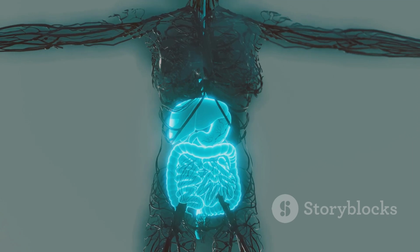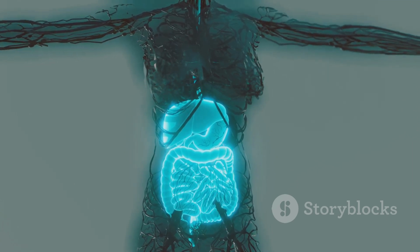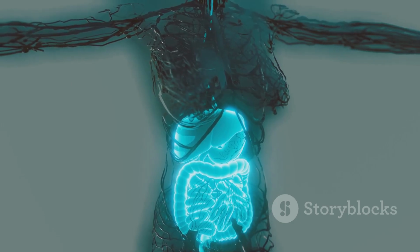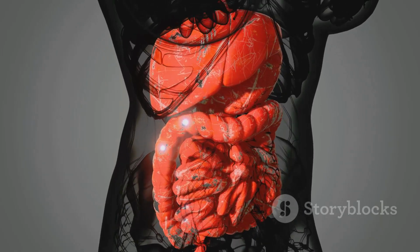So, next time you grab a bite to eat, remember the amazing science happening inside you. Breaking down food into tiny particles your body can use, it's a process that makes life possible, and it's pretty darn cool.